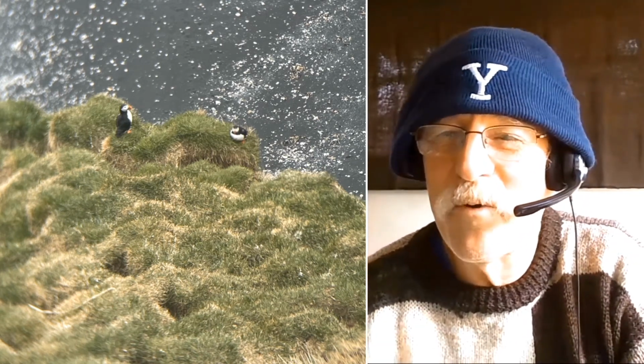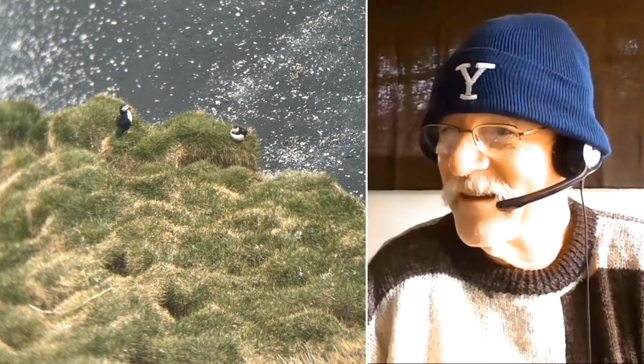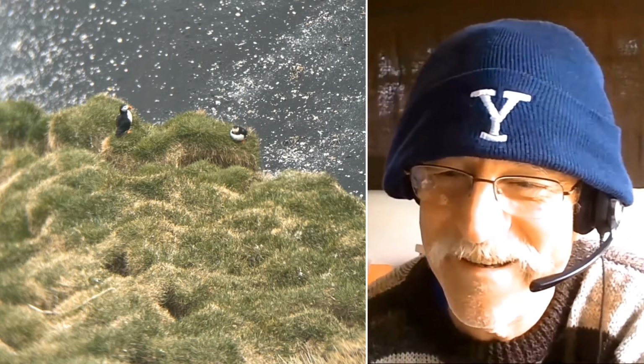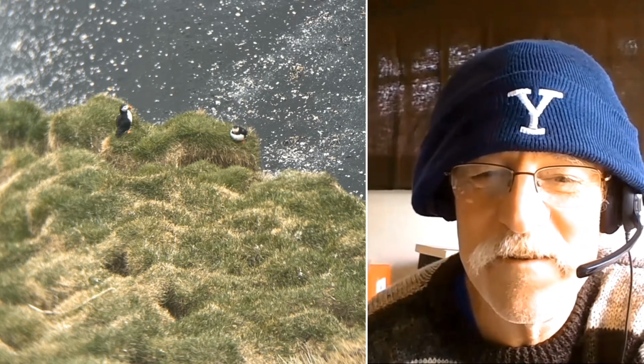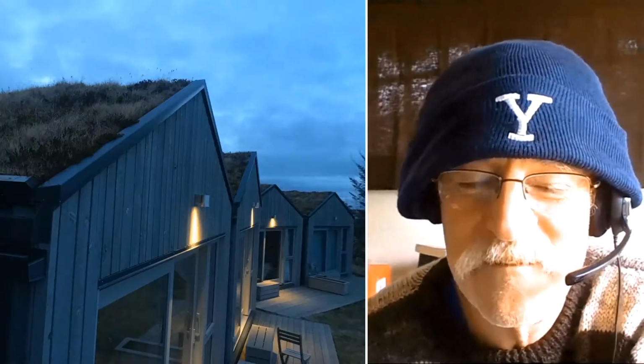And then at one point, one landed about 10 feet from Claire, and she looked down, and suddenly there's this puffin there. So we had a fun time with the puffins. There's more and more puffin pictures, and that's kind of a zoomed in one.